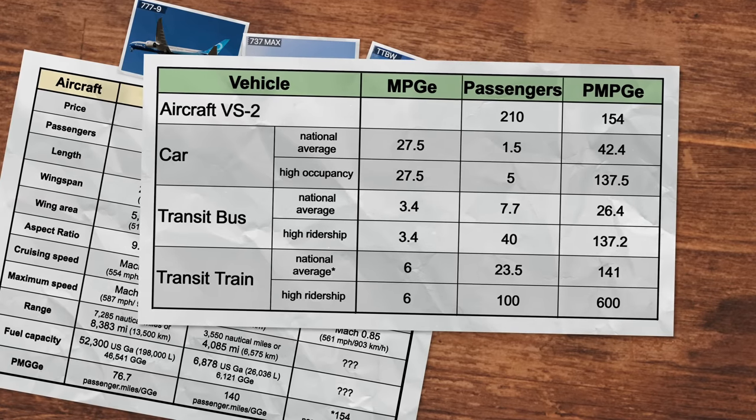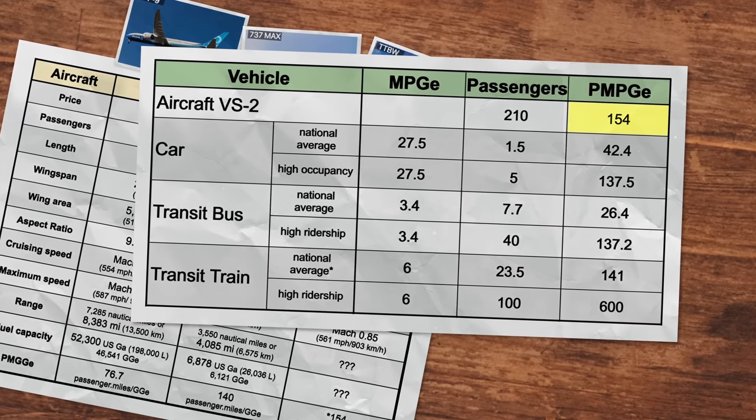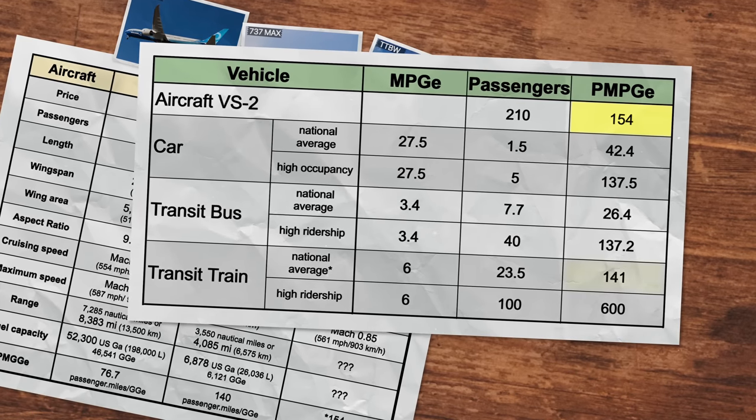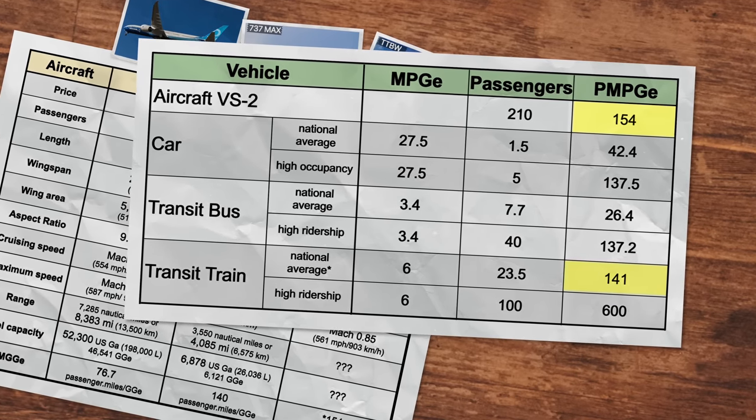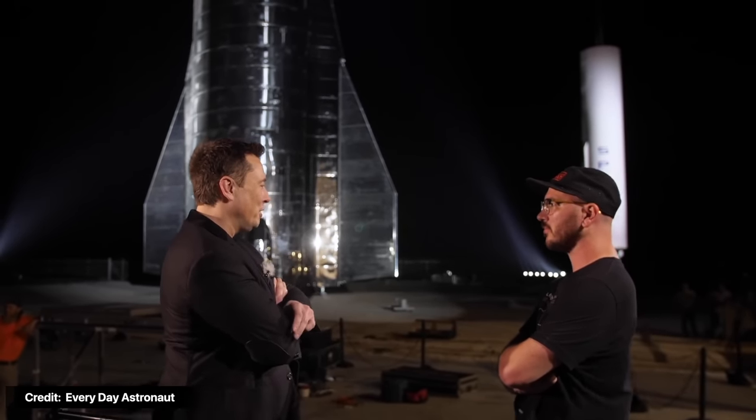Second, Boeing's VS-2 with its transonic truss-braced wing flying completely full would have an efficiency comparable to an averagely full transit train. So it's not quite as efficient as I would have hoped, and it doesn't really compare to a fully loaded electrical train, but it's still way better than other aircraft of the day, not to mention the speed benefits and point-to-point airport routing. You know how Elon Musk and SpaceX are always talking about using Starship for intercontinental Earth-to-Earth travel?